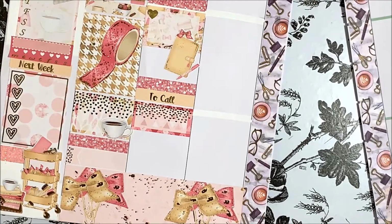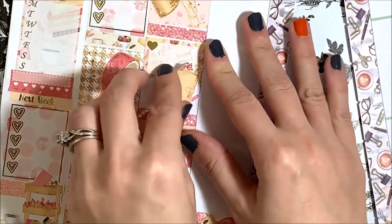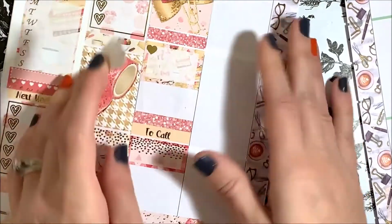And I haven't even used a to-do checklist because that took so much space. So do I want to change that, or do I want to leave it? I don't know. I haven't decided. Yikes.